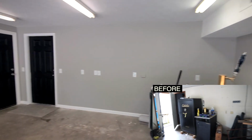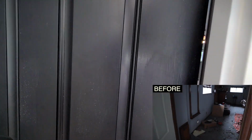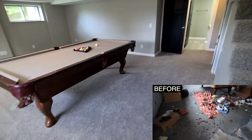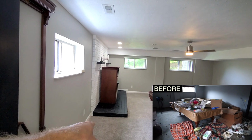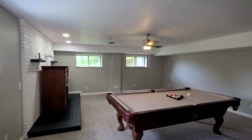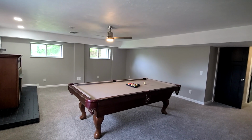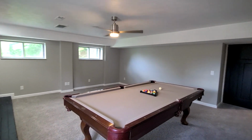All right, and then we go over here. Now, this is where it got bad in the before video because this is where the poop started. It was from right here all the way back. And you can tell we put all new carpet in here. We painted the fireplace base, I guess you would call that, black. And we staged the pool table. There was already a pool table here. We cleaned it up a little bit and left it here. Again, just to add a little bit of selling feature to the house and kind of help stage it. I think it was a great idea, and it seems to be working out because it looks great in here.